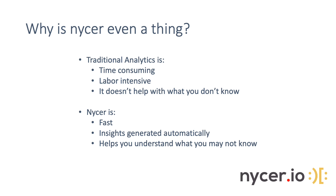So to summarize, in terms of getting the insights that you need from data, traditional analytics is time-consuming, labor-intensive, and doesn't help with what you don't know, which in the e-commerce world are three major bottlenecks in order for you to make the most money. Nicer, on the other hand, as we'll see, is fast. It uses natural language processing and machine learning to generate insights automatically when and wherever you need them, and also helps you understand what you may not know at the time, but what you actually need to know.